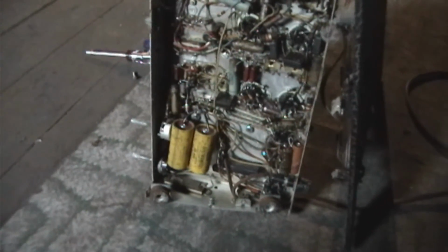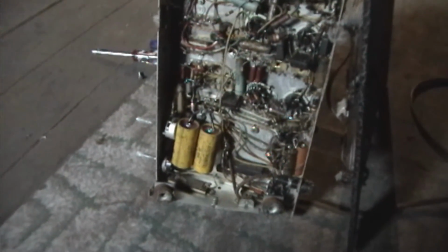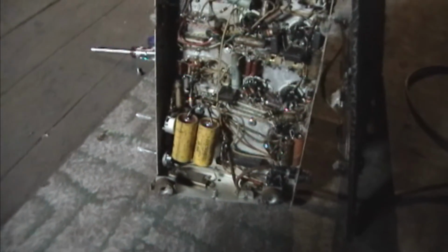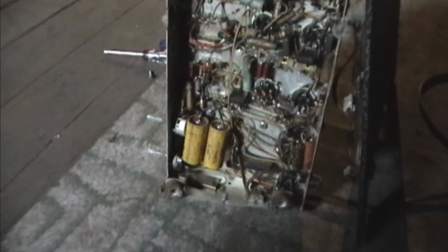So what I'm thinking I'll do is check the tubes, put a proper rectifier tube in there, replace any other tubes that are bad, replace these two filter caps, and give this thing a try. Assuming I get some life out of it, then I'll see about replacing all the rest of the paper caps.